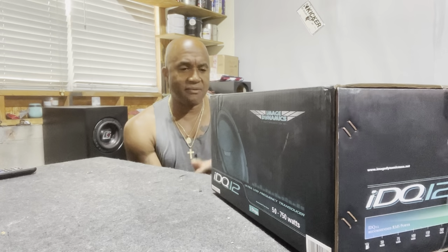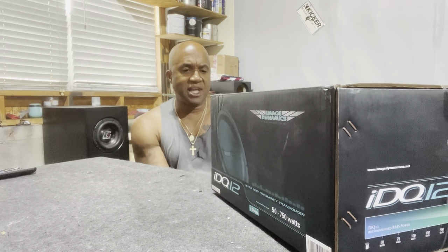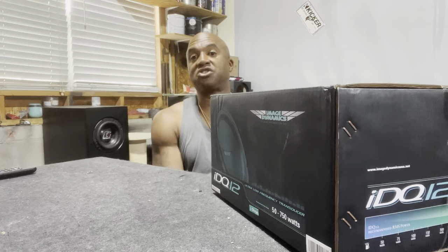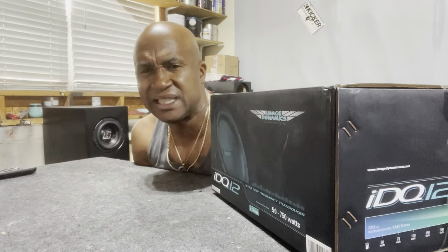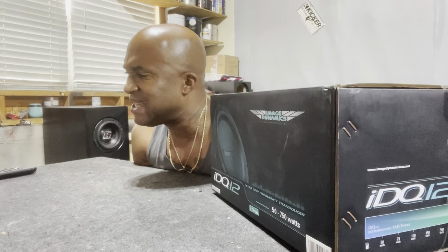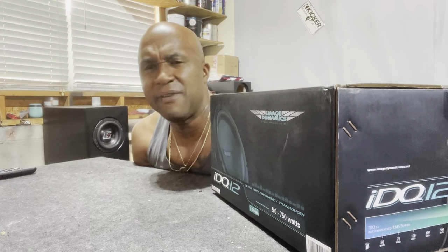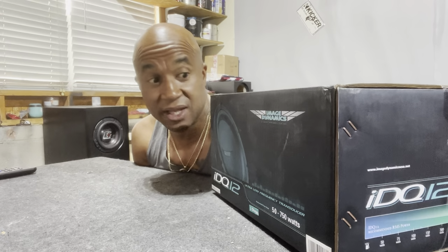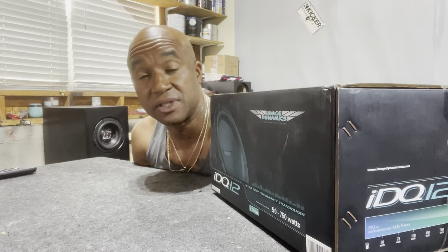This is an SQ driver, okay? Our performance is a result of a unique design philosophy and applied engineering science, providing unique speakers and subwoofers that truly perform. Now, I graduated high school in 1991, and if I'm not mistaken, I believe they started their company in 1992. I believe it was built for other people at the time. Then they started their own company building right here in America. Yeah, the Image Dynamics subs are entirely built here in the United States, USA.